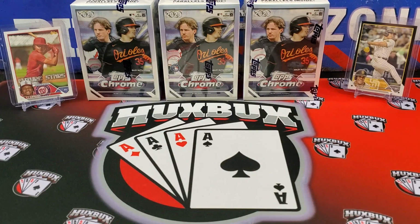They actually came pretty quick. I obviously ordered them late. As you guys know, I don't open a lot of baseball on this channel. I do more off camera than I do on, but I had to do Topps Chrome. It's one of my favorite sets of the year, and yours too, I'm sure.